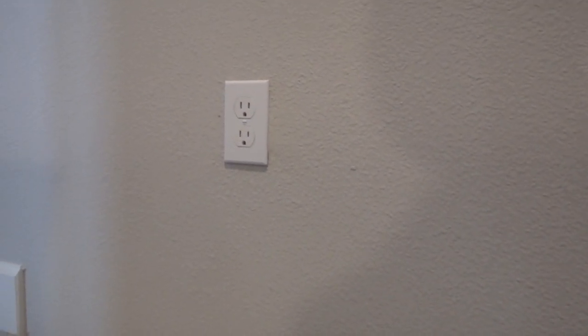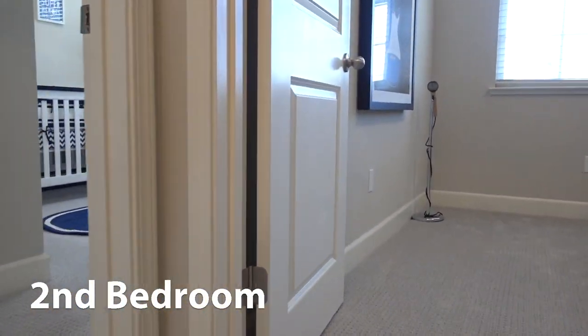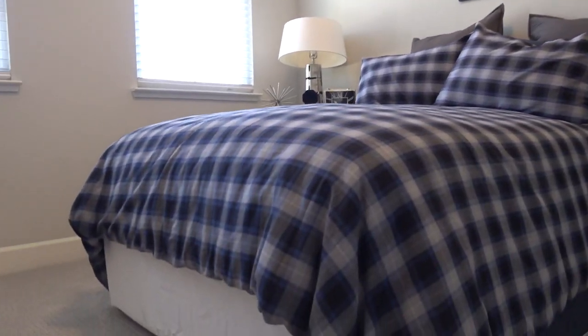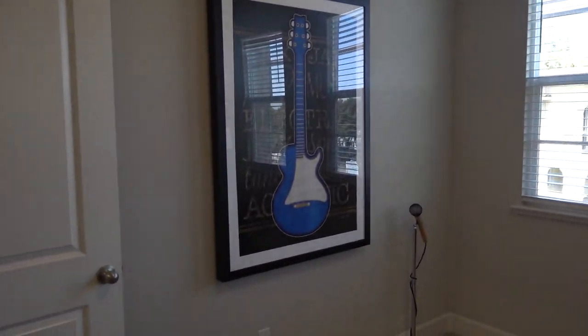Why would they have a plug here? That's an interesting vacuum. You're right. How come it's so dark? Yeah. So you have your cabinet here. A bedroom. Nice. Music themed. No more closet. This room is actually pretty big. It's not as square as the ones we saw previously.